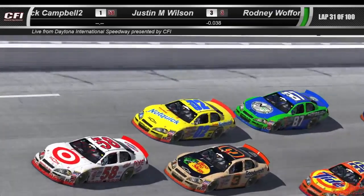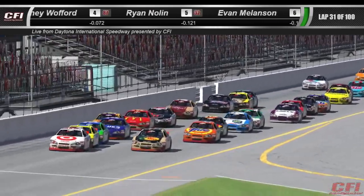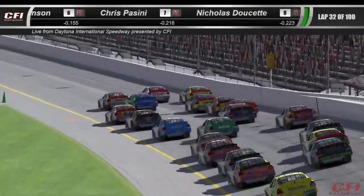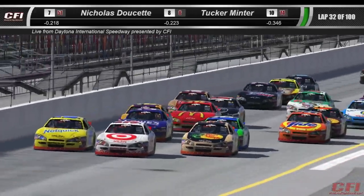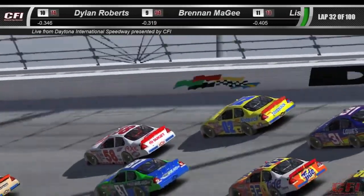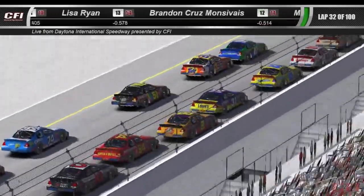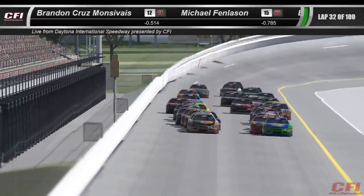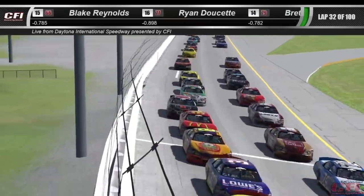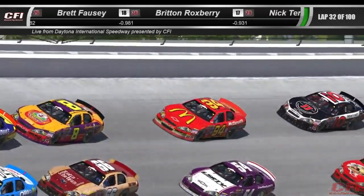But now Wilson with a slingshot to the lead. Oh, the 32 gets onto the apron and saves it. What a catch for the 32 of Evan Melanson. But it leaves the number 3 machine of Wolford without a draft partner until the 87 of Nolan comes down to help him. And Wilson now cycles to the lead, but they're going to go 3 wide for that top spot. And it looks as though Wilson has gotten caught in that much-hated sucker hole. No, he doesn't. He manages to stay ahead of Campbell as they come off of turn number 2. But now it's the number 3 of Wolford who gets a great run to the front, but now Nolan and Melanson, who recovered from that touch of the apron there, he manages to give the 87 a push, and now they're making a bid for the front.